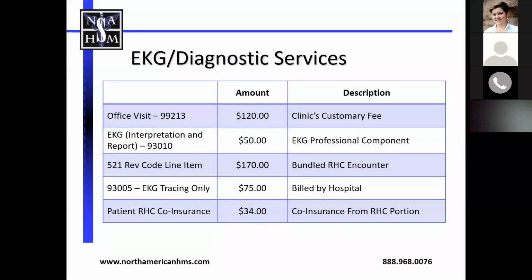So just another representation of some diagnostic services and where these get billed out. And let's try it again. Is it going to work? Can I do it? Am I good enough? I don't know that I am. And oh, there we go.